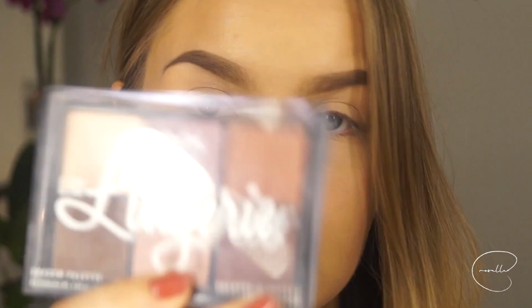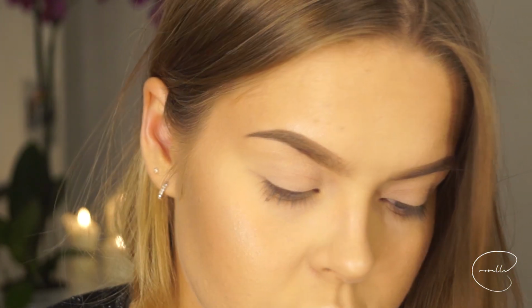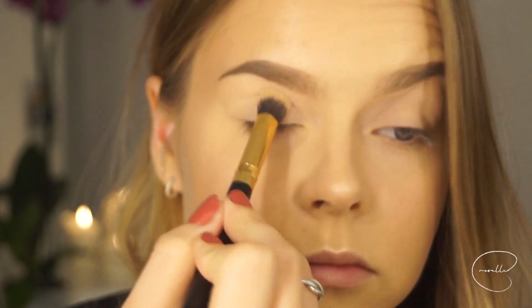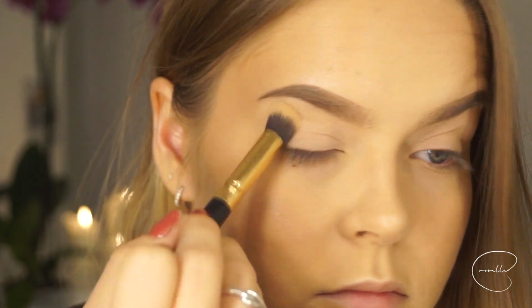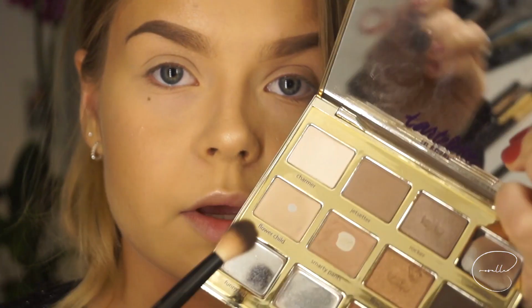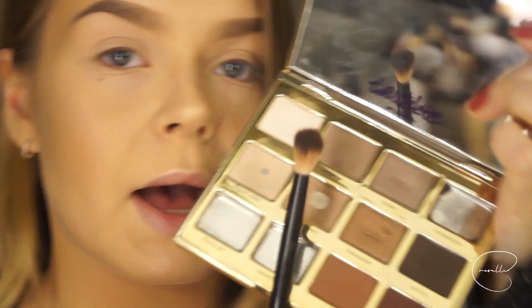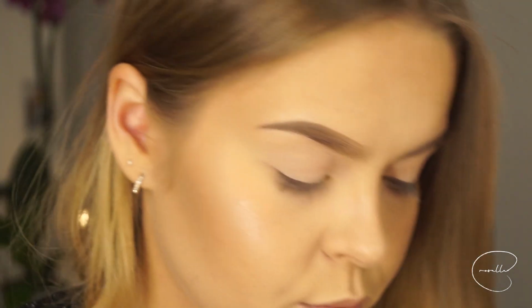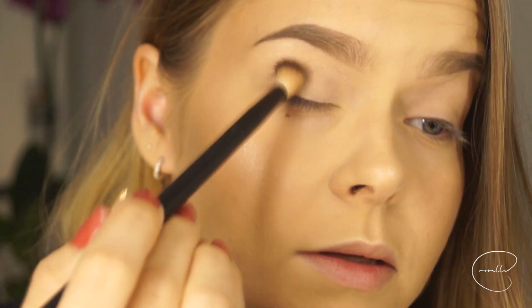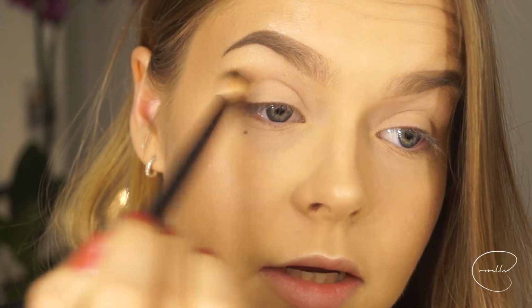I'm going to start with the NYX Lid Lingerie and I'm going to take this skin tone over here with a Zoeva brush just all over the lid. After that, I'm going in with some Flower Child and some Smarty Pants from the Tartelette in Bloom palette. So I am just going to place that on the corner of my eye as a transition shade and just use a windshield wiper motion.